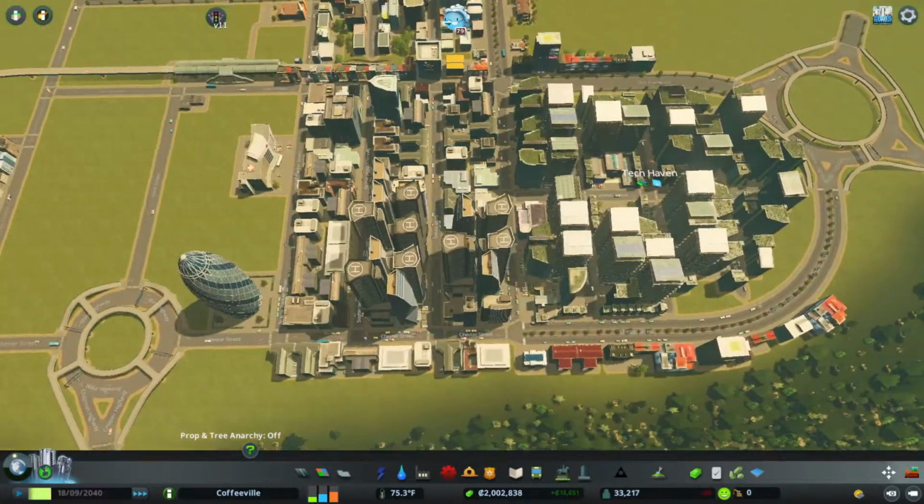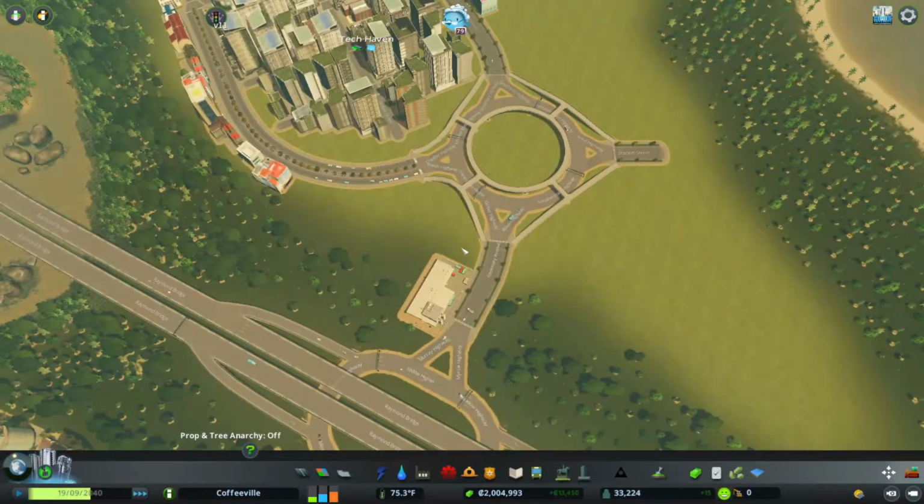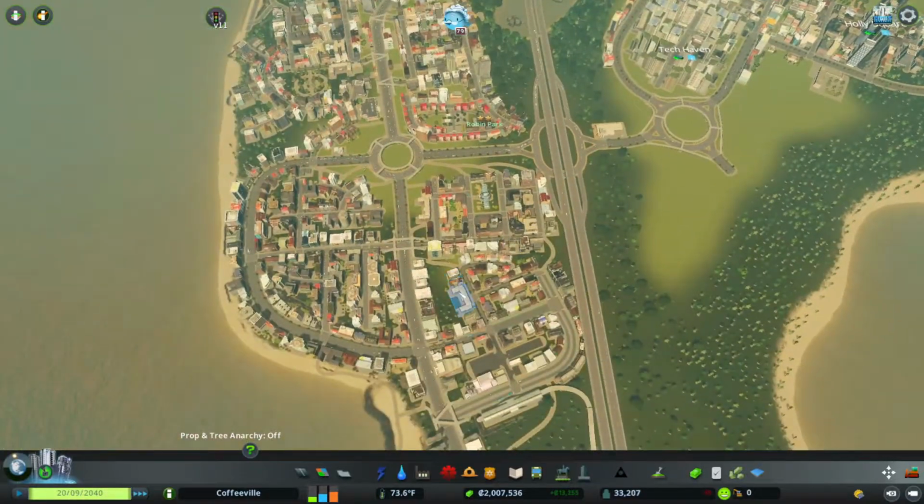But I'm liking our little area here. I think it's turning out really nice. It seems to be running really well. I don't know what I'm going to do next time.